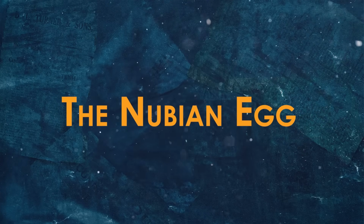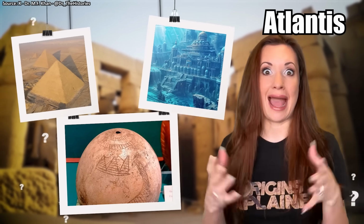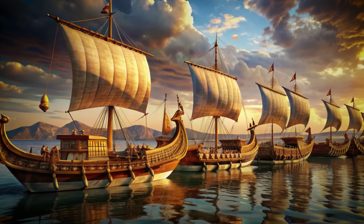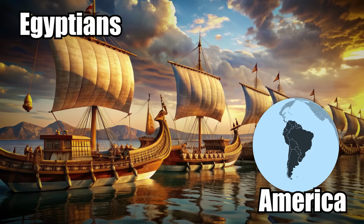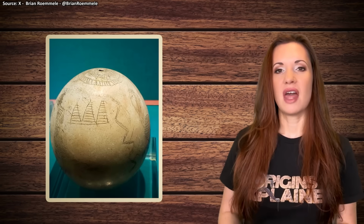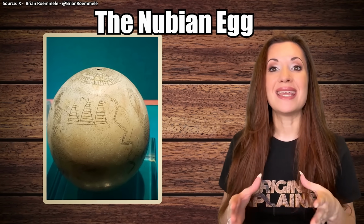The Nubian Egg. What does an ancient egg, the pyramids of Egypt, and the legendary lost city of Atlantis have in common? Let me tell you. There is an egg that is 6,500 years old and might just prove that the Egyptians discovered America before Christopher Columbus. Way before. The artifact is known as the Nubian Egg.